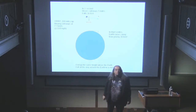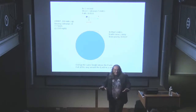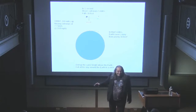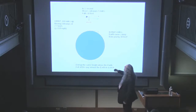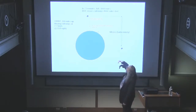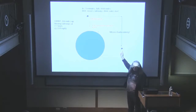And in that 5 miles, because the Earth is round, everyone's with me on that, right? No flat earthers. The Earth will curve away from you by 30 feet. And so you've fallen 30 feet, but you haven't gotten any closer to the Earth. And so you can repeat this trick to fall all the way around the Earth without using any fuel. If you extend that, after almost half an hour you've fallen 4,000 miles, and you would be in the middle of the Earth, but you've gone sideways 4,000 miles too, so you missed the Earth entirely.